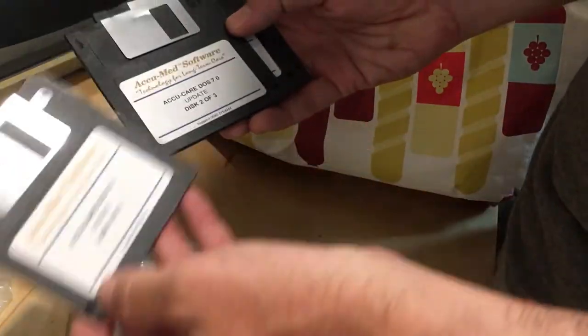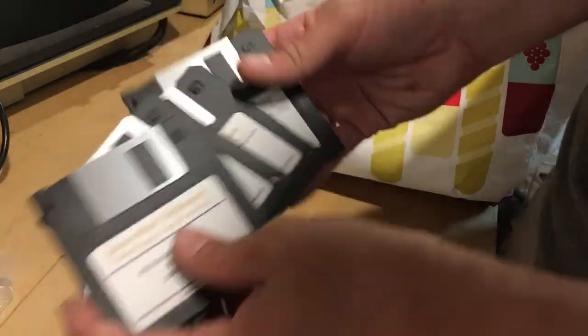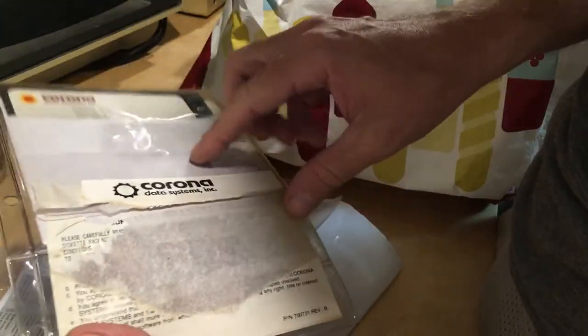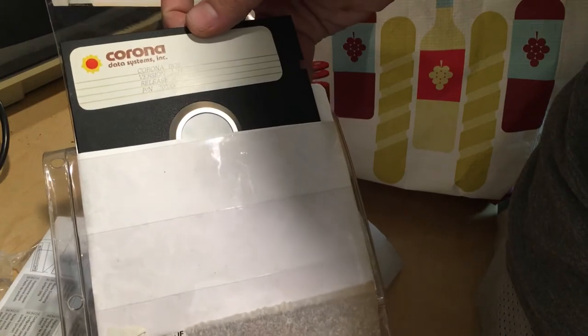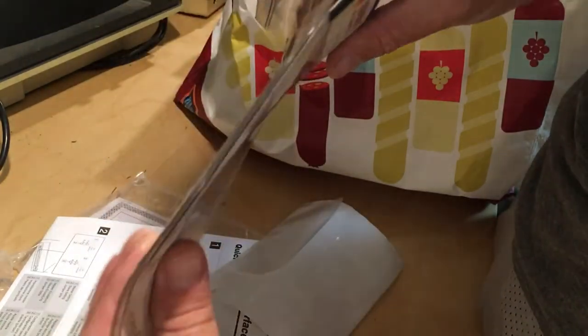We have AccuCare DOS 7.0, AccuMed software. Interesting. Oh, look at that. Corona Data Systems. So this was definitely before they became Cordata or something like that. So Corona DOS version 2.11 release 4.